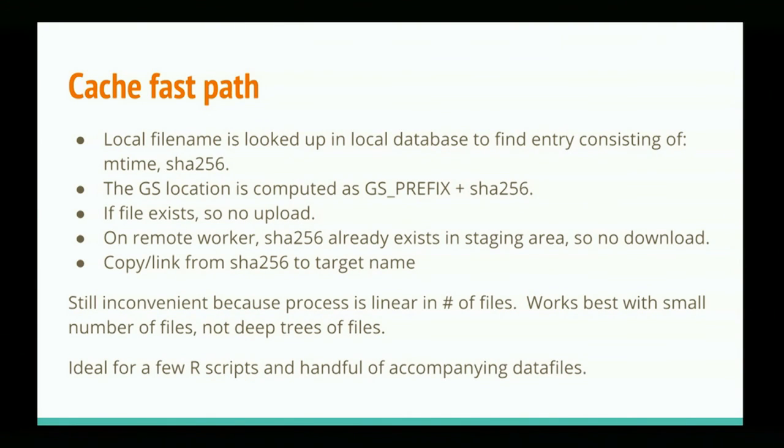The thing that in practice does not work well is that it's linear in the number of files. My use case happens to be one in which I tend to have like 5 or 6 data files and maybe 30 source files. And it does that very fast. But the reality is, if I had a massive tree, that would become slow, and I would need to start doing things that are more sophisticated, probably working on hashing of trees and things of that nature. But for a pile of scripts and a bunch of data files, it works beautifully.